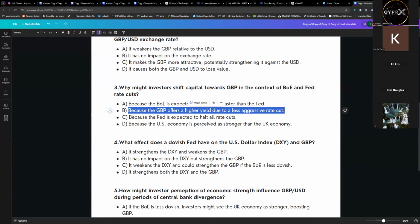So over the past 2 consecutive weeks of trading sessions, we've seen way more demand for the Great British Pound as investors are hedging against the future of more rate cuts by the Fed, which is going to create less demand for the dollar. And it creates an environment where more demand is driven into the Great British Pound.